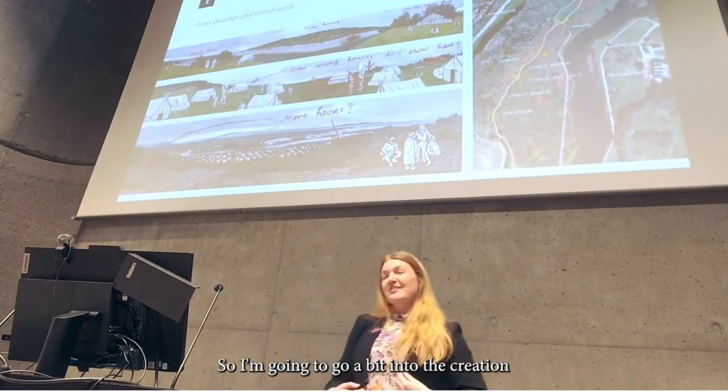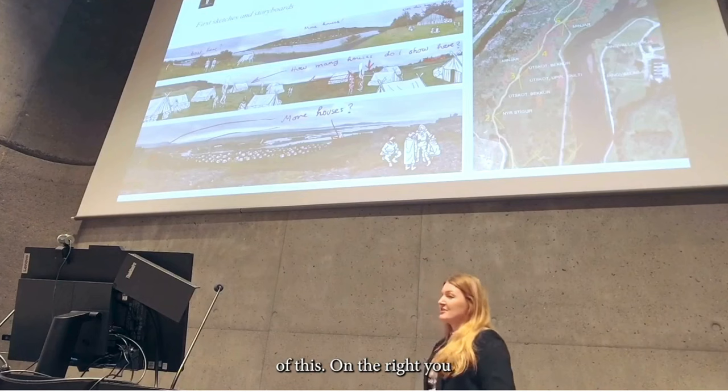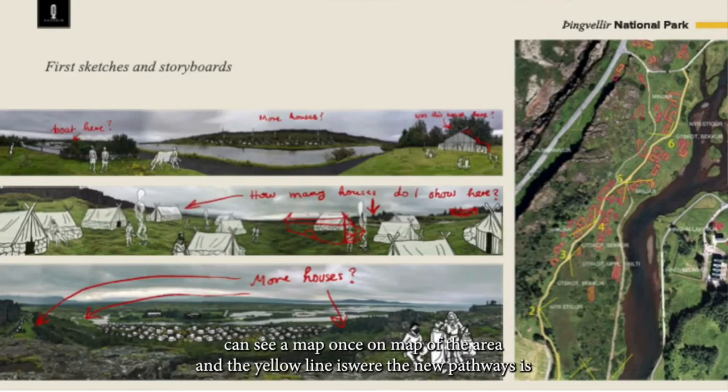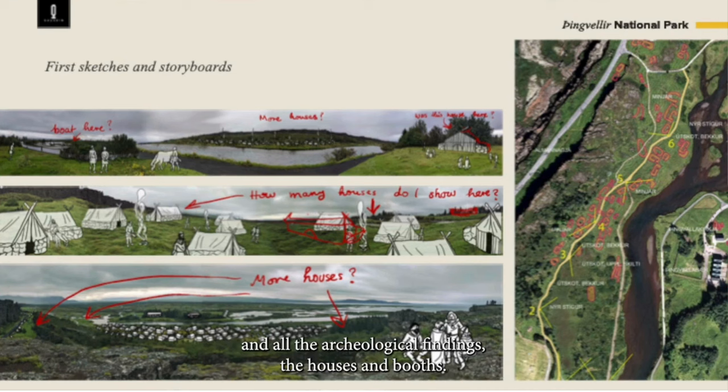Now to the creation of this. On the right you can see a top-down map of the area, and the yellow line is where the new pathway is, and all the archaeological findings, the houses and booths. And we decided to map out where we wanted to have the scenes happen, so you can see the numbers there.